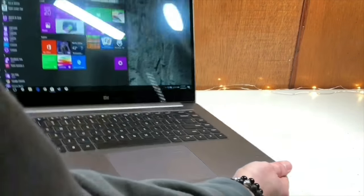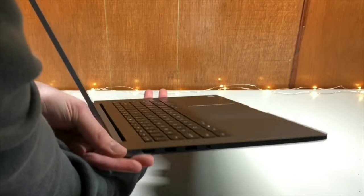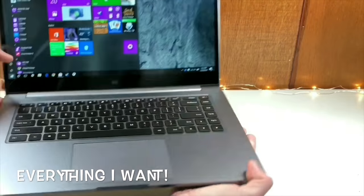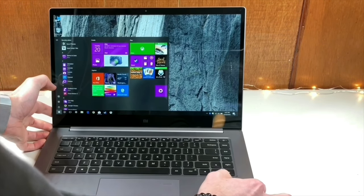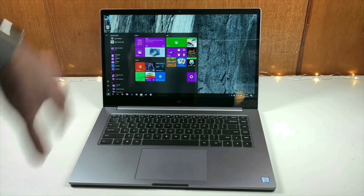This is what I use for my mid-range gaming PC. Got everything I want and nothing that I don't. It actually has more than I need, to be honest with you. That screen is big, but it's so thin that it's worth it.